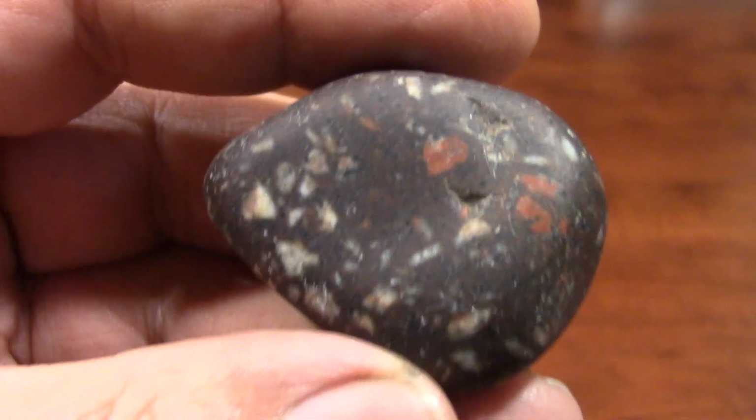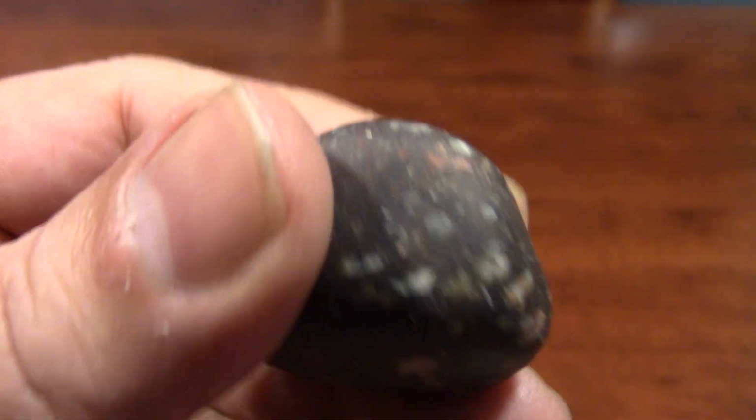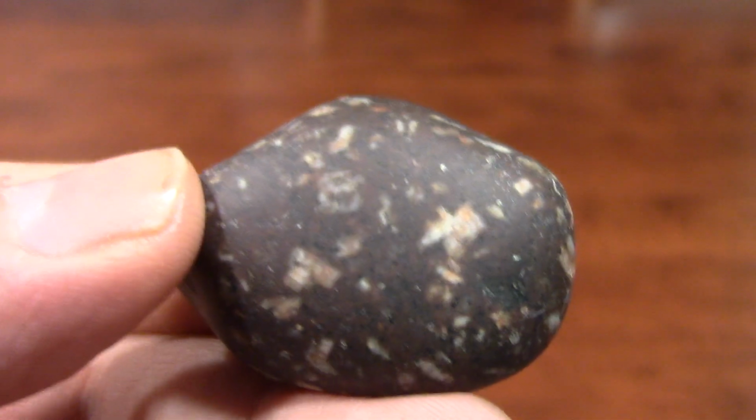And I've shown this one before, but it's another conglomerate, but this one for some reason really turned out well. It's like chocolate pudding. It just has all different things in it.